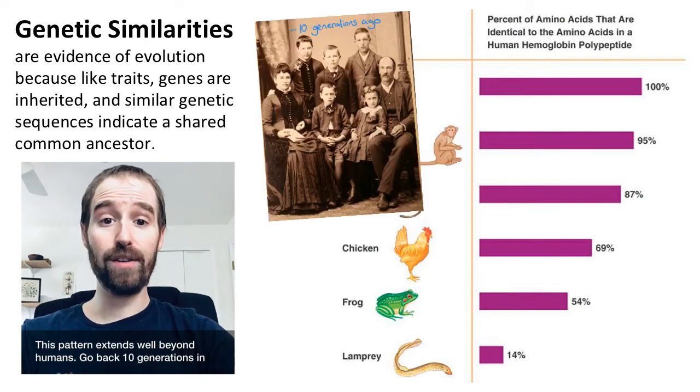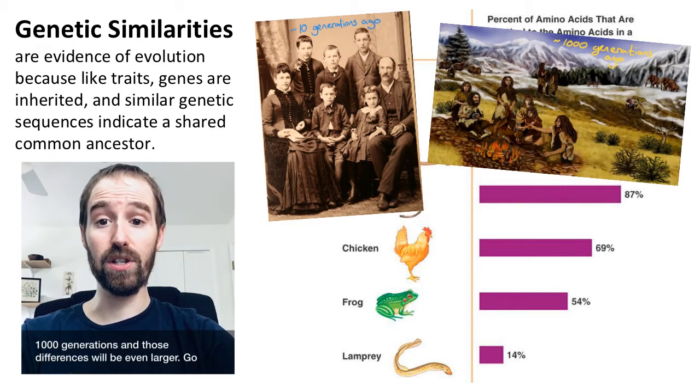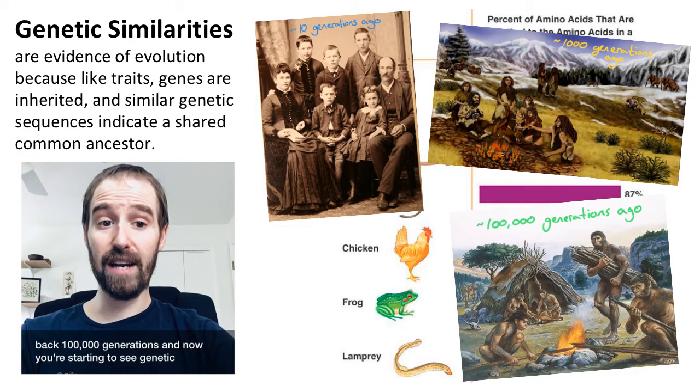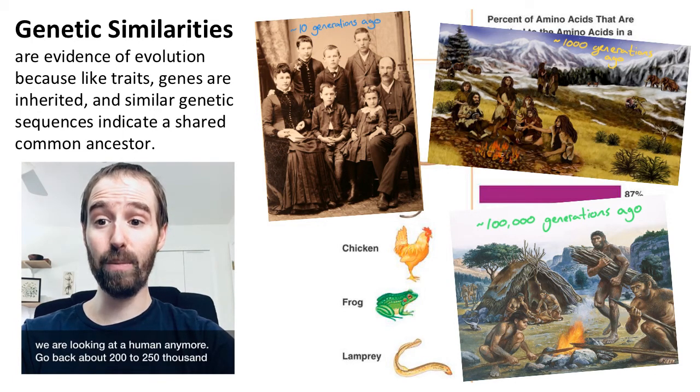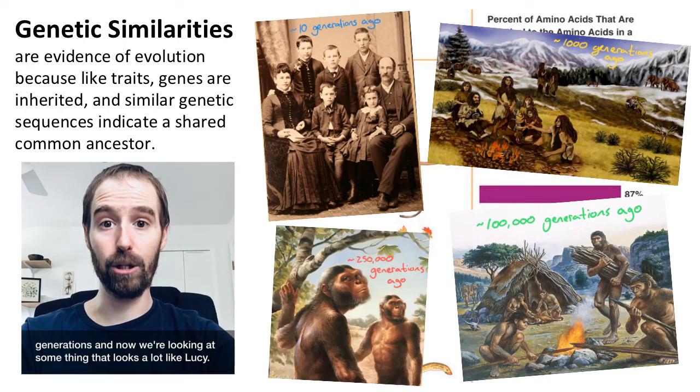Go back 10 generations in your family and you'll find noticeable genetic differences. Go back 100 or 1,000 generations and those differences will be even larger. Go back 100,000 generations and now you're starting to see genetic differences that are big enough that we definitely can't call the organism we are looking at a human anymore. Go back about 200 to 250,000 generations and now we're looking at something that looks a lot like Lucy.